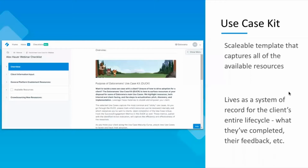So with that, the first template I want to highlight is our Datorama use case kit. When a client begins their Datorama journey, the platform is a blank slate. So it is client success's responsibility to enable the client on the platform's full potential while customizing to their specific use case needs. That is the entire purpose of onboarding, showing the client everything that they can do within the platform. So onboarding a client to that initial use case requires having a solid understanding of the platform functionality, the client's understanding of the business objectives, and how the business objectives and the platform come together with all the technical aspects of a use case to find success.